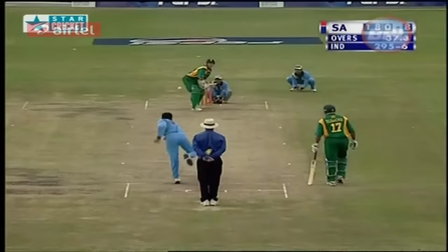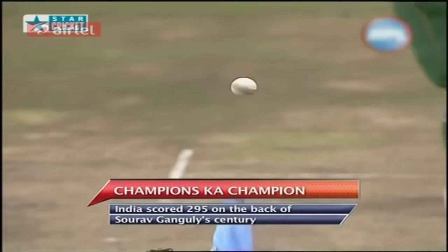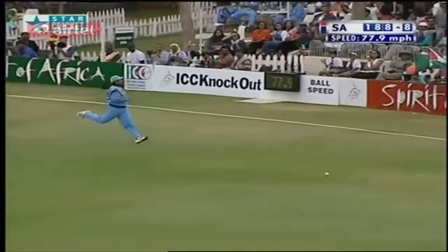Now then, two in two. Rahul Dravid is a better slip fielder. He fields that slip to Anil Kumble. And a captain, he has so many things to think about. It might go for four. And Prasad's not going to like that. Just conceding one run too many. 191 for eight.